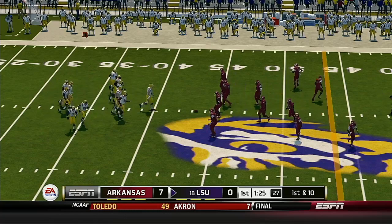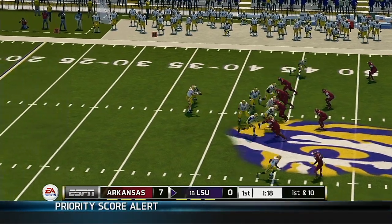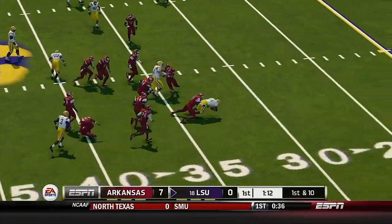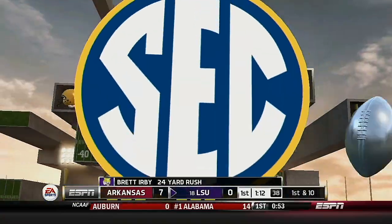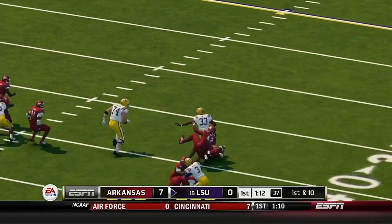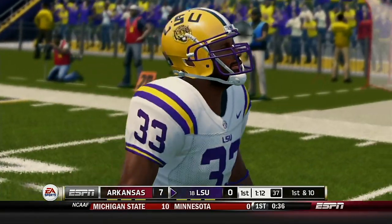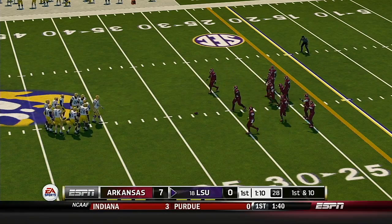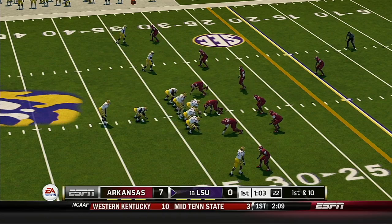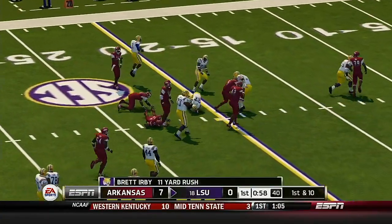Their own 43-yard line. First down. Here's the halfback. And he's tackled at about the 33-yard line. From the 33-yard line, first down. Tackle at the 22-yard line.